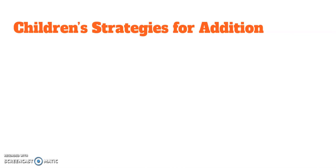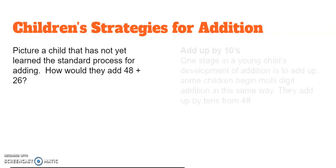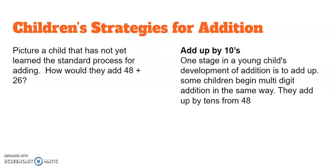Now that we've looked at some strategies that you would use for addition, let's look at some strategies that children would use. Think about a child who has not yet learned the standard process for adding. How would they add 48 plus 26? One method would be to add up by tens. In the young child's development of addition, we want to add up, but some children might begin multi-digit addition in the same way. So they might add up by tens from 48.